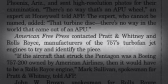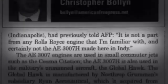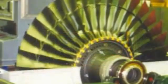Bolin then contacted Pratt & Whitney and Rolls-Royce, the two companies that manufacture 757 engines. Pratt & Whitney pointed Bolin towards Rolls-Royce, and John W. Brown, a spokesman for Rolls-Royce, replied, "It is not a part from any Rolls-Royce engine that I'm familiar with." In an article written by Carl Schwartz, he states that the engine is a JT-8D turbojet engine from a U.S. Air Force A-3 Skywarrior. The piece shown in the FEMA photo is the front shaft bearing housing.